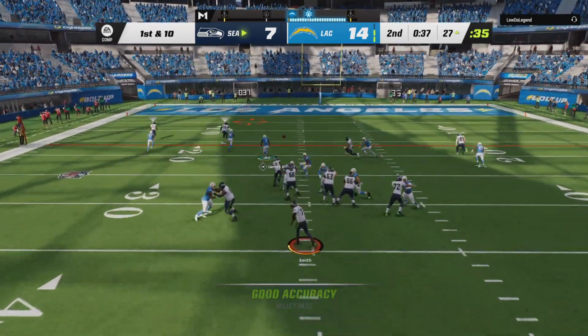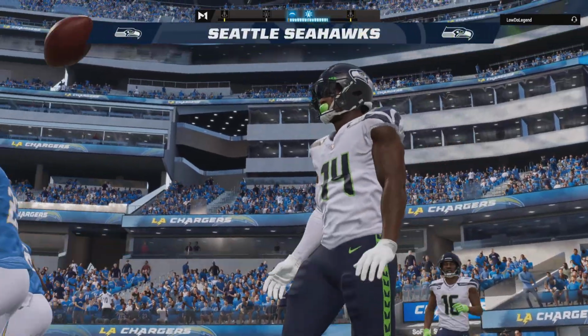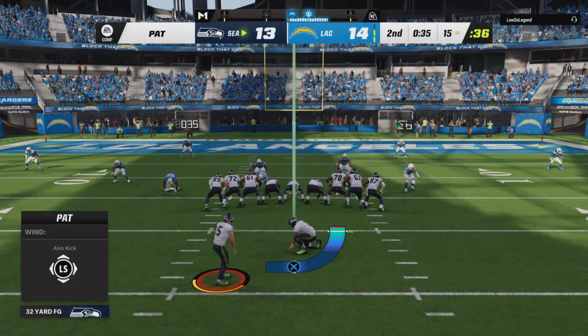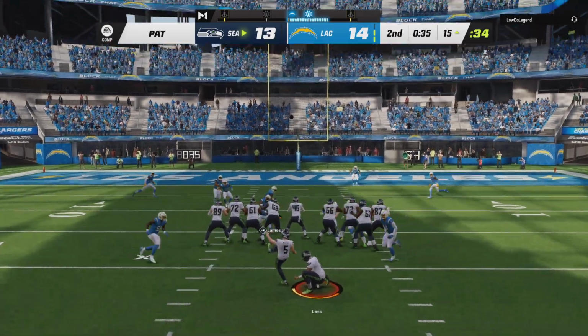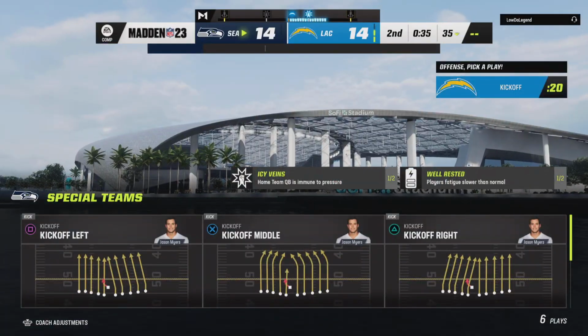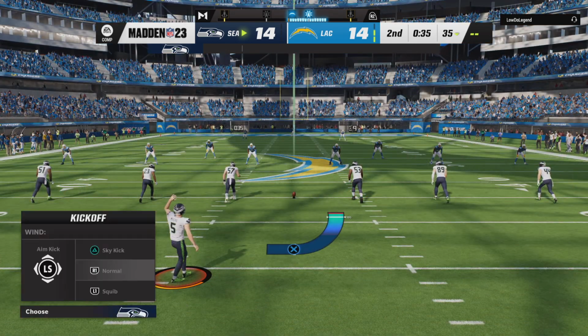Now Geno on first down. This is caught. Touchdown, Seahawks. DK Metcalf. 27 yards. And the Seahawks are an extra point away from tying the ball game here in the final minute of the first half. Extra point up and through by Myers. And that is going to tie our game as we approach halftime.